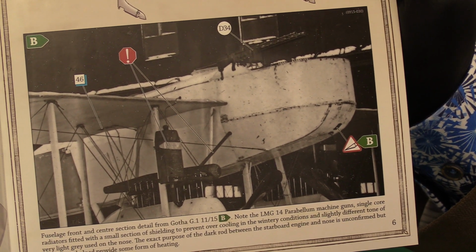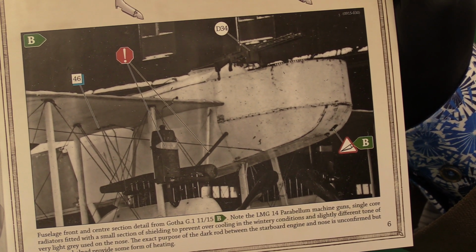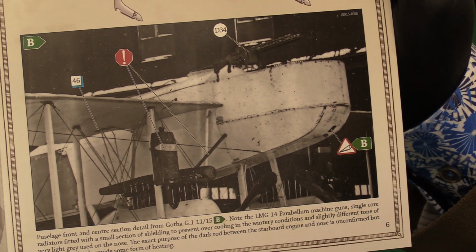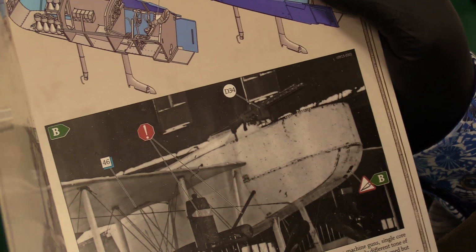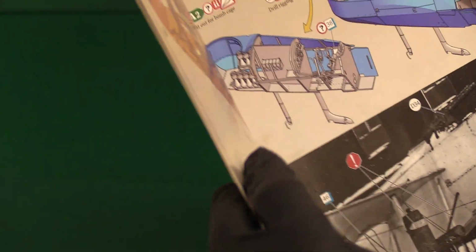The exact purpose of the dark rod between the starboard engine and the nose is unconfirmed. Dark rod, is that not just a support rod? Looks like a support brace rod to me. But it would have helped provide some form of heating. Oh, maybe it's just like a little radiator in effect into the cabin. How interesting.